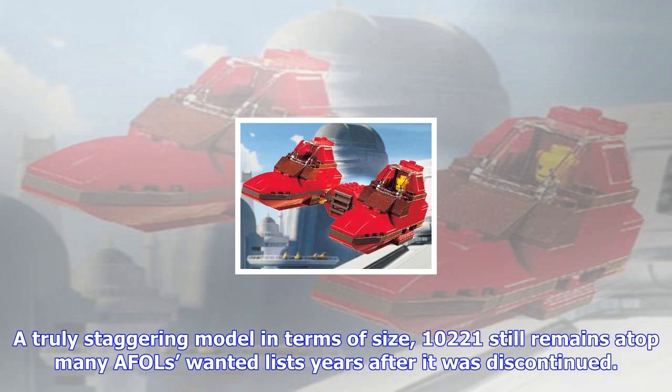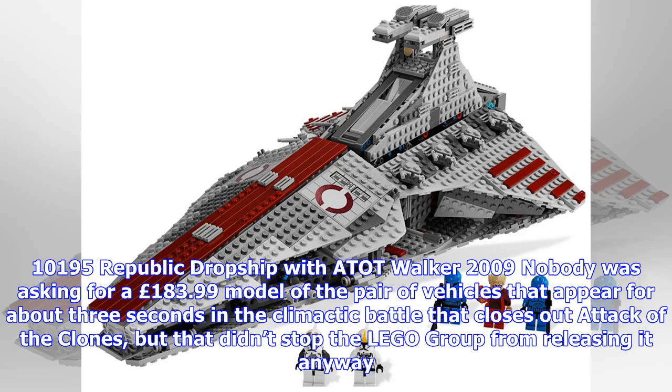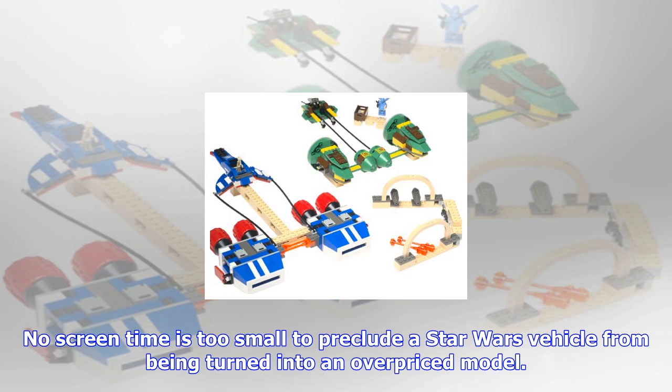10221 Super Star Destroyer, 2011. The sheer size of 10221 surprised and delighted LEGO fans back in 2011 when this behemoth flew onto store shelves. One of the most impressive LEGO Star Wars display models ever produced, it will surely be re-released someday, but it may take another decade, much to the horror of those who missed out.